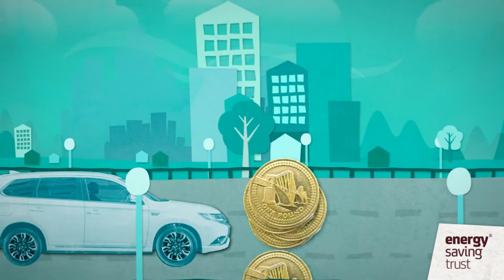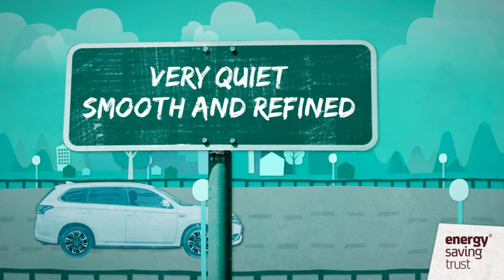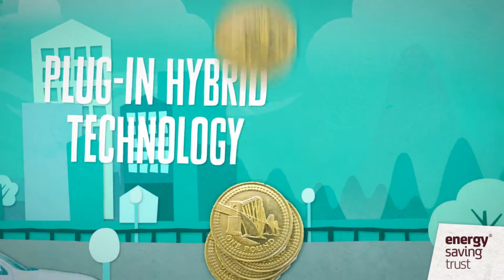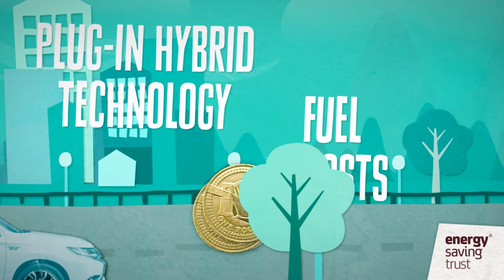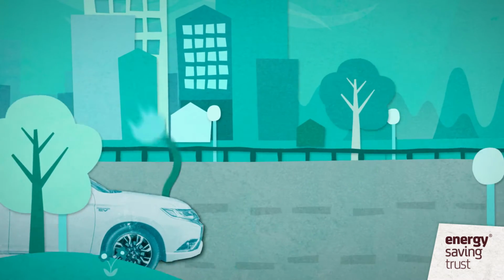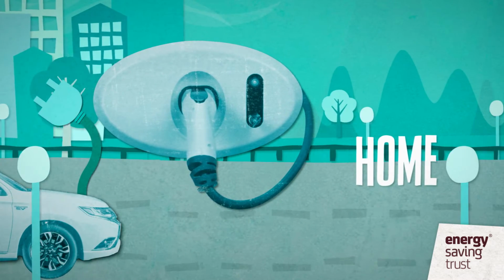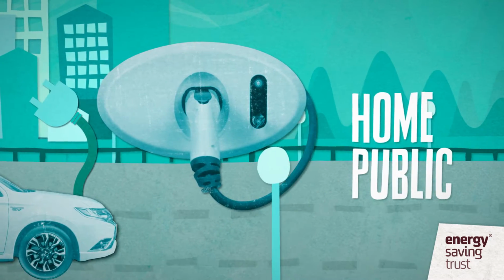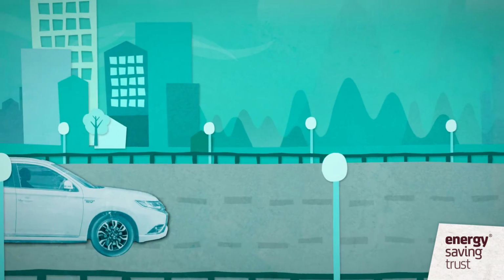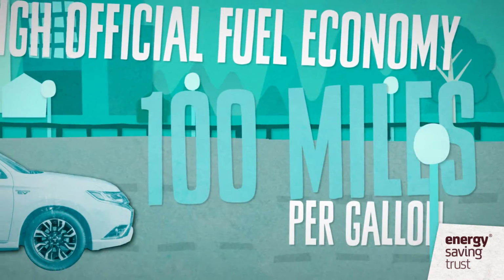Some plug-in hybrids can be used for towing. EV mode offers a very quiet, smooth and refined driving experience. Plug-in hybrid technology generally means the vehicles are more expensive, but cost less in fuel and company car tax than a petrol or diesel. You need to be able to plug the car into the mains to recharge it, which requires a vehicle charge point at home, access to an allocated public charge point, and/or access to a charge point at work.